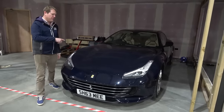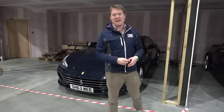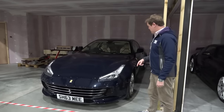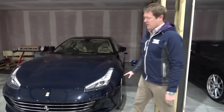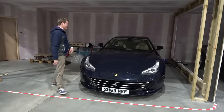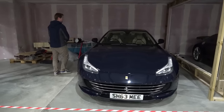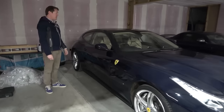I'd had an FF before that, so I actually still had a spare set of wheels with winter tires that I had from my previous car. So those are now on it. We've done the swap over just for winter, but I bought this car kind of on a whim when I saw the spec. The colors, this navy blue with that interior, for me, especially with the SF90 that was on order at the time to be delivered quite soon thereafter.